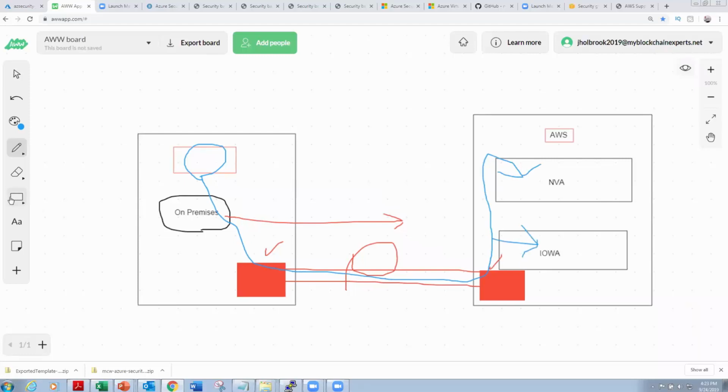So for example, if I have VMs located in Northern Virginia and in Iowa, we need to have a way to mitigate SSH, which is going to be for what? SSH is going to go from on-prem to our resources in the cloud. So what do we want to do here? I want to deploy basically a bastion host. This is the best practice. We want to have our developers go to a bastion host for ingress.